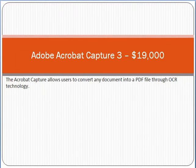Then the next one is Adobe Acrobat Capture 3, which costs $19,000. Again, it is a very expensive software. It is a software from Adobe, and what is its purpose? It allows users to convert any document into a PDF file through OCR technology. So friends, this is a very expensive software.